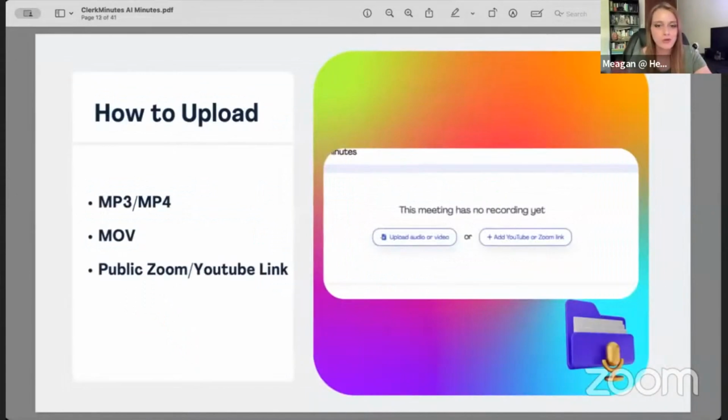Next up, we just need to upload the recording. And as I mentioned, you can either upload a recording or video. It can be in MP3, MP4 format. We also accept the movie format. And then you can also, if you already record your meeting, maybe you stream it on Zoom and you have a public link, you can just drop that link in there and it'll actually pull the video file for you. Or like how Micah's streaming this on YouTube, you can also pull YouTube links as well and just copy and paste that URL in. And our system will take that and transcribe it so it can create minutes.